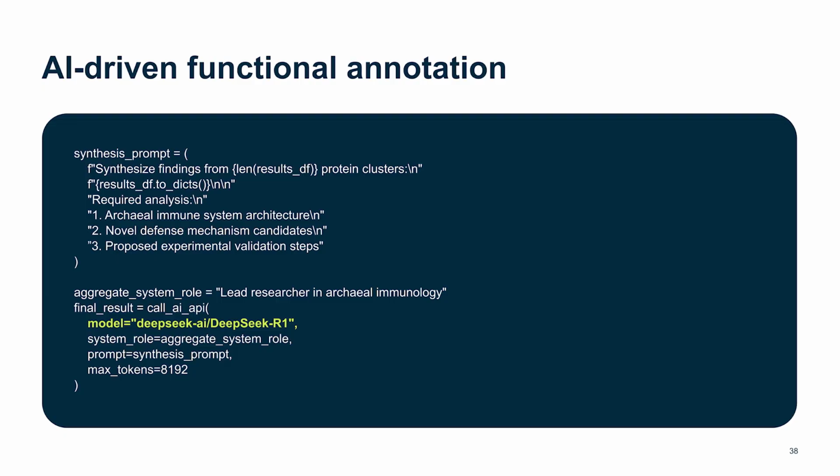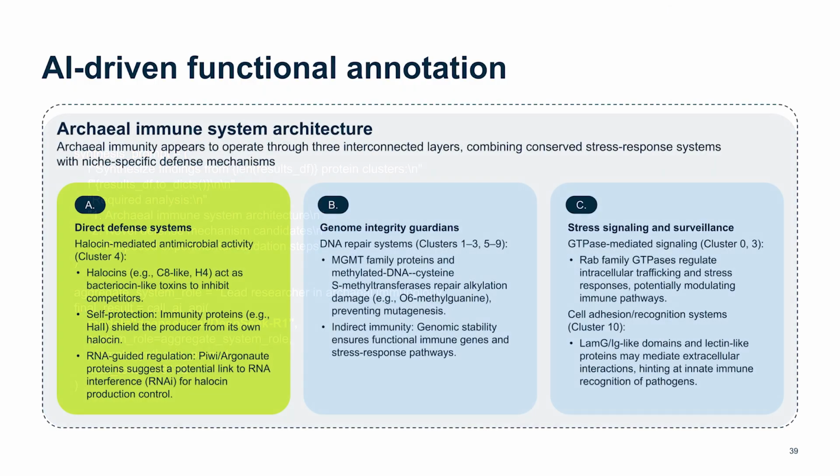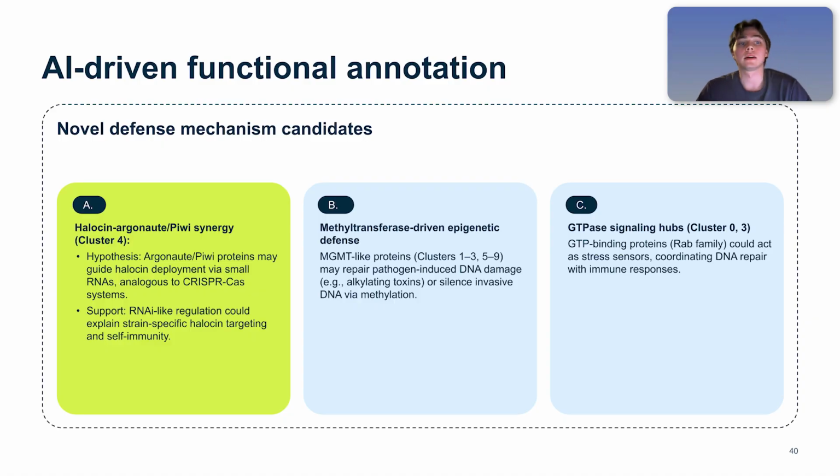Also, the 10th cluster is potentially interesting because it contains immunoglobulin-like proteins and LAMG. But yeah, the fourth is the most intriguing here. What I did next is run a new AI prompt. In this case, I asked the reasoning DeepSeek model, R1, to summarize results produced from the previous step. Here we have three different options for archaeal immune system architecture. I'm not sure that all of these are 100% correct and the model isn't hallucinating, but at least the second slide, which represents what DeepSeek said about potentially new defense mechanisms, it might be really working.